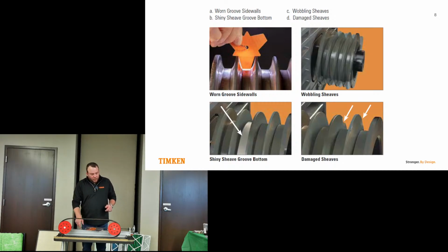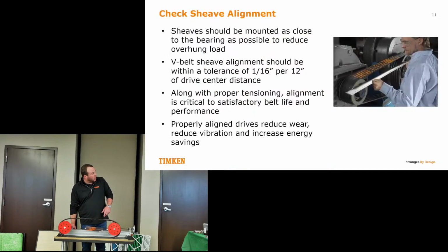So we've inspected our sheaves, taken off the old belt. Our sheaves are good to go. Now we're going to check alignment. A couple different methods of checking alignment. Easiest one for small setups like this, right, is use just a flat edge. Costs $1.99 at Lowe's, just a yardstick.